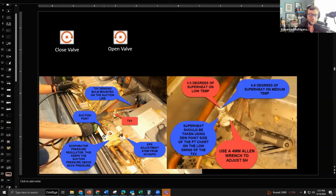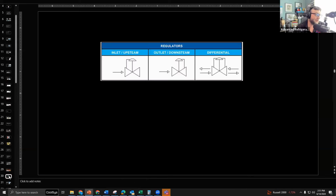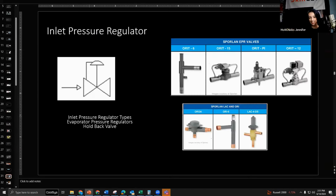In this instance, the EPR is on the outlet of the evaporator, right? So that is an inlet pressure regulator. I want to get down to the diagnosing stuff. Oh, man. All right. Well, here I already jumped ahead. All right. So inlet pressure regulator, some instances we have evaporator pressure regulators, holdback valves.